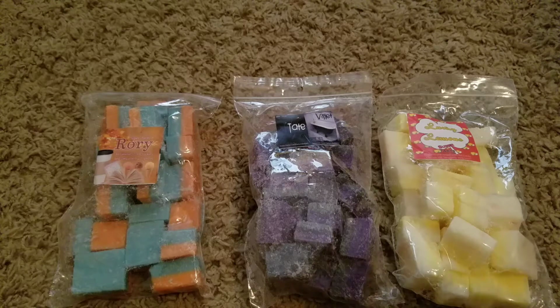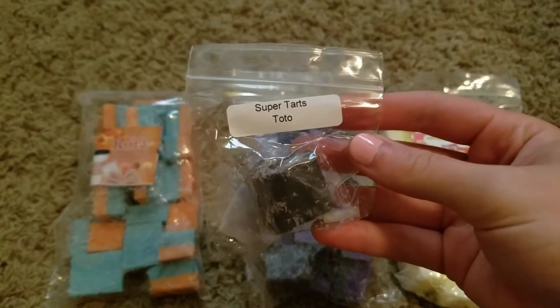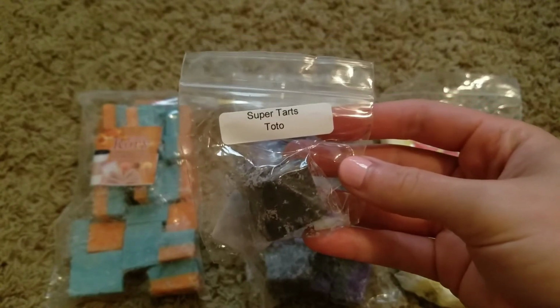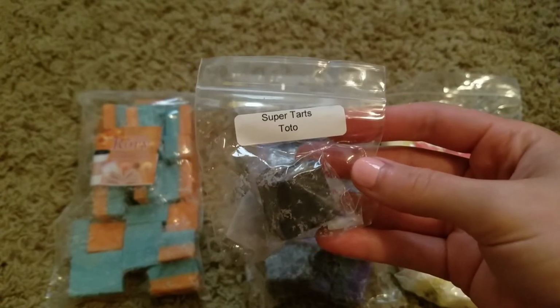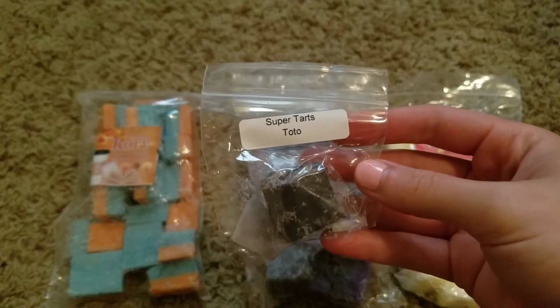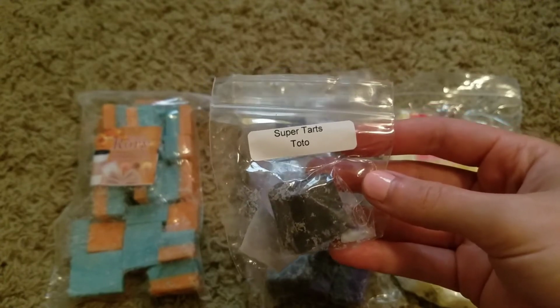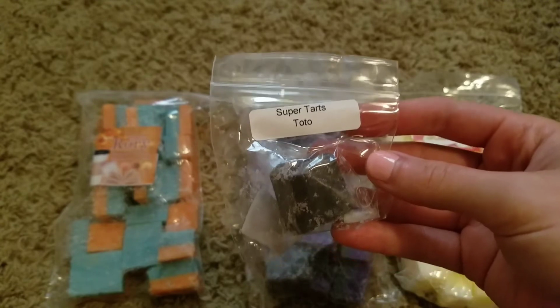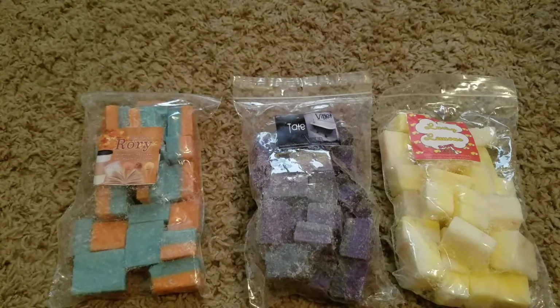So I did get a sample. My sample is in Toto, and I do have a clam in this one. This is from the Oz collection, and I believe that the scent is shaving cream, the Omen, which is apple, ocean, and vanilla bean Noel, I think, and then Fuse cologne, I believe is what the scent is. That's totally just from my memory, so definitely don't quote me on that, but I'm pretty sure that's what this one is.